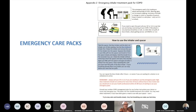The Primary Care Respiratory Society released this at the beginning of COVID, and they thought that it was really important for the patients to have an emergency inhaler treatment pack. And this is what they suggest is in that treatment pack, and how patients can access help and support. So Primary Care Respiratory Society is my go-to place for all the up-to-date information. So have a look at that in more detail. Next slide, please.